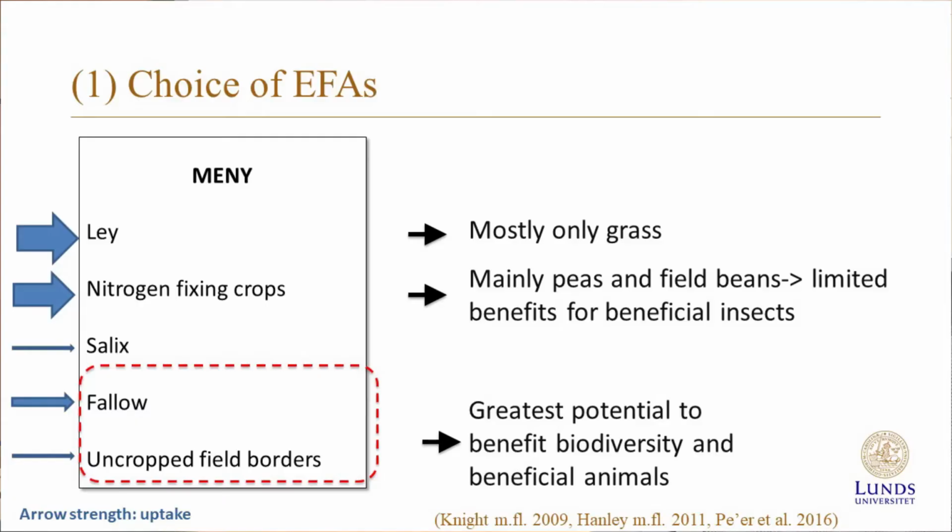Farmers can declare leys, but they are mostly only grass or a few flowering species. Nitrogen-fixing crops can in principle be really valuable for biodiversity, but in practice they end up as mainly peas and field beans, which have limited benefits for beneficial insects, even those that sometimes use them, such as bumblebees. And then fallows and uncropped field borders: those are actually the ones that have the greatest potential to benefit biodiversity and beneficial animals, but the uptake is very low for these different land uses.